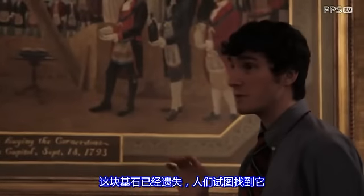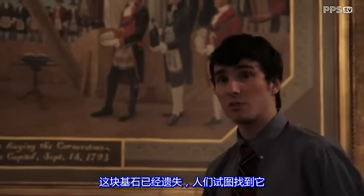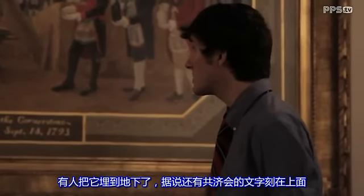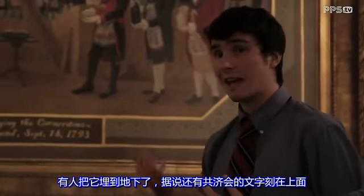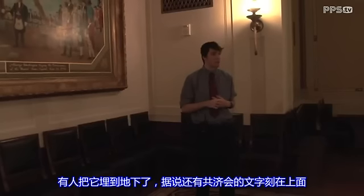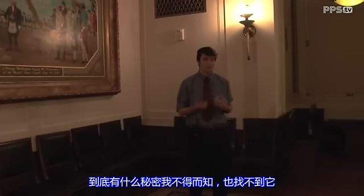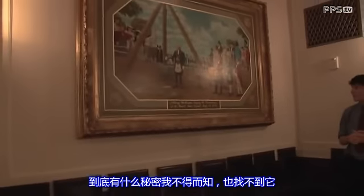Now that cornerstone has been lost to history. People have tried looking for it and they cannot find it. They buried cornerstones under the ground. People have told me that that cornerstone has some Masonic writing on it. Whether that's some lost legend or a mystery on it, I don't know, but we cannot find it.